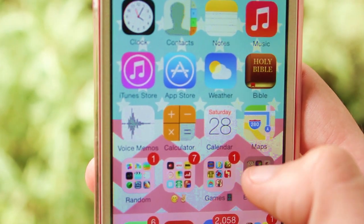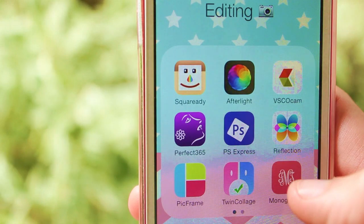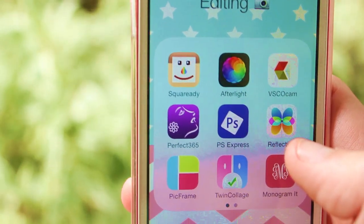Okay, my last folder is called Editing, and it has the little camera emoji. I'm going to do a how I edit my Instagram pictures if you guys would like that. Make sure to comment down below.